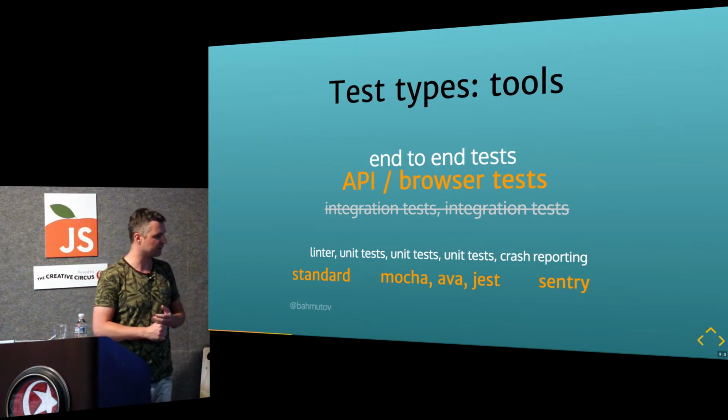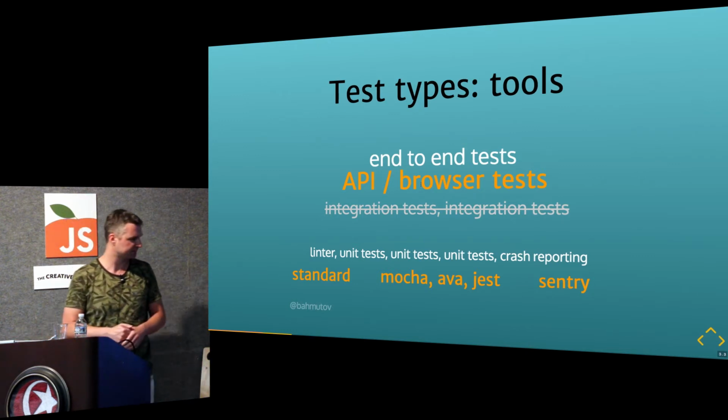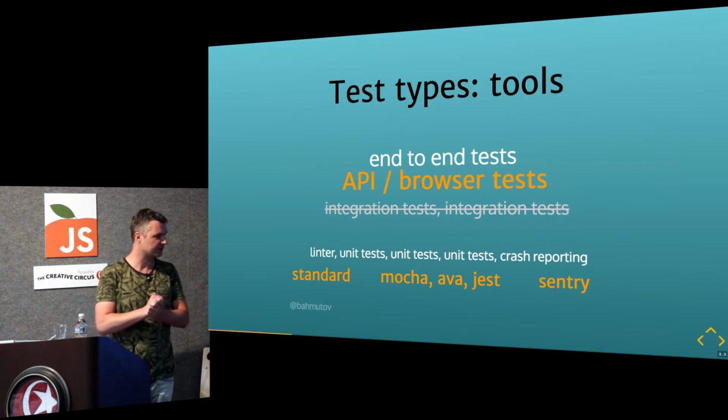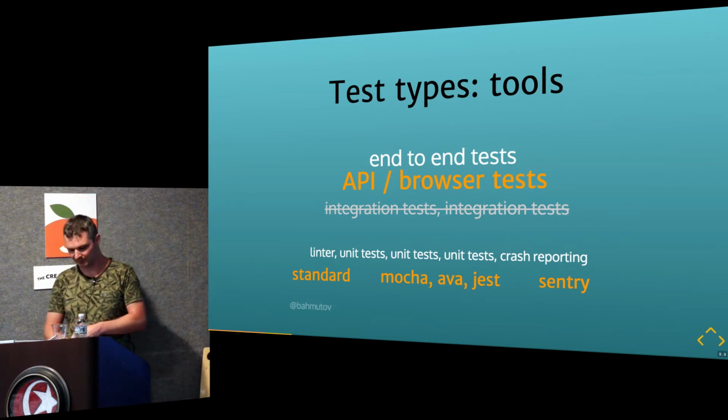For my personal favorite tools, for linter, I use standard. For unit tests, I use Mocha, Ava, Jest. For crash reporting, Sentry is great. And for end-to-end tests, you can use API tests. You can use browser-based tests.